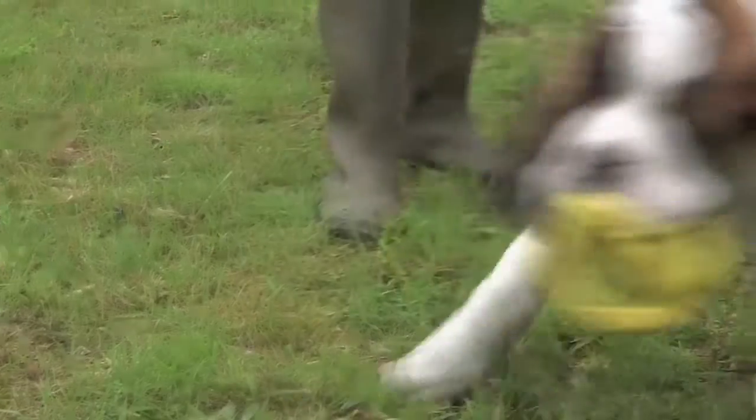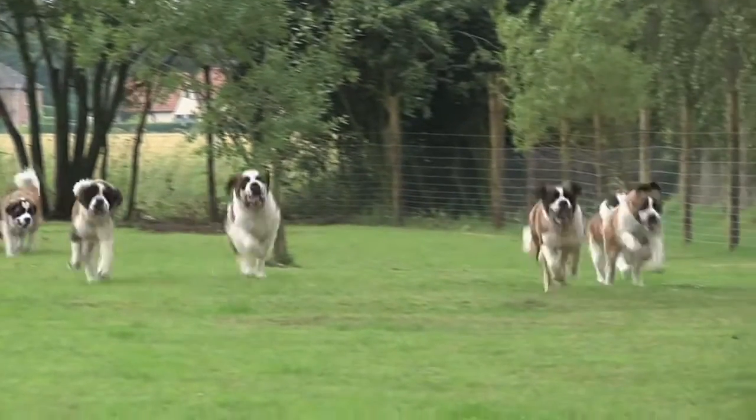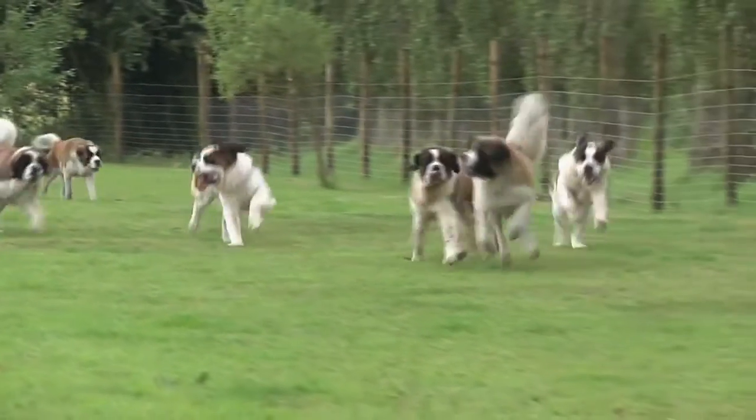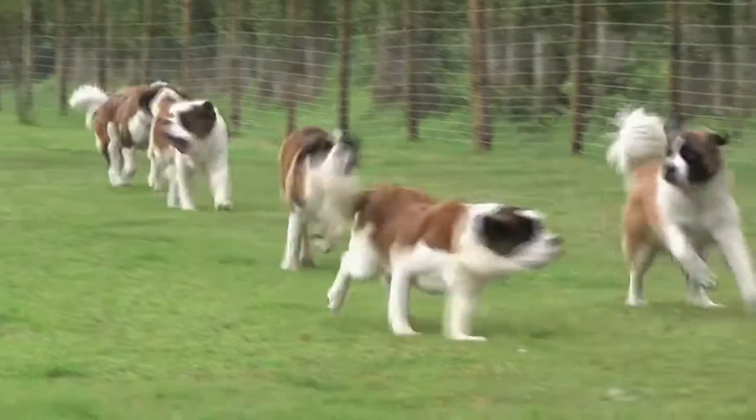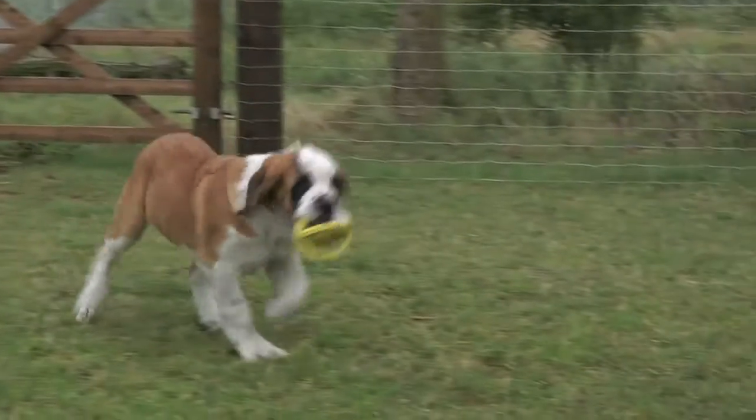They don't need a huge amount of exercise. However, they can cope with a lot of exercise. They do drop hair, so if you're extremely house proud, hair is something that you've got to consider. It isn't true that they slobber to the degree that it is depicted sometimes, but there is an element of slobber.